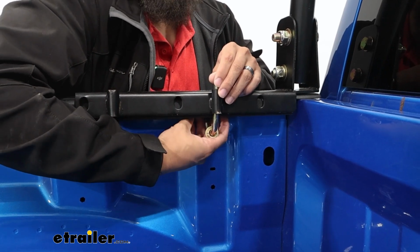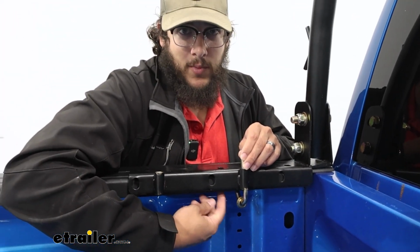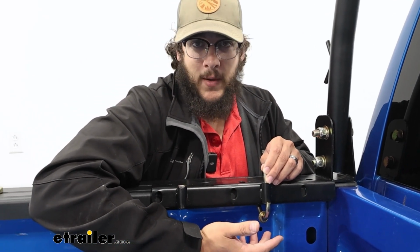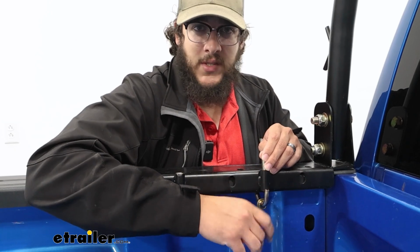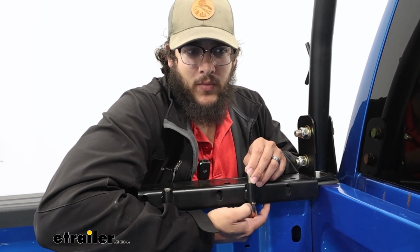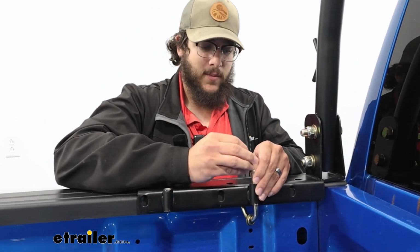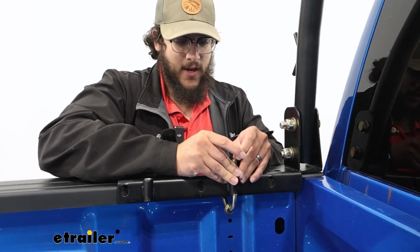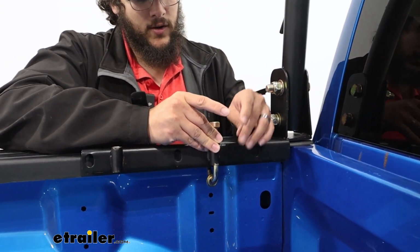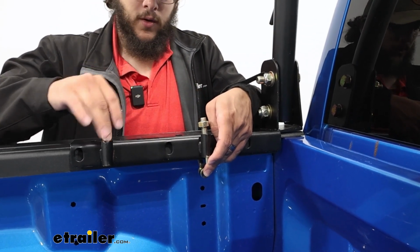Now, something to watch out for is if you have anything impeding you underneath your bed rails. That's pretty common if you got any type of little clips that keep this plastic section on your bed, or if you have just some bumps. But right now, this is feeling pretty flush. And once it is, I'm just going to grab this little nut that comes with the kit and thread it on. And we'll put another one on over here.